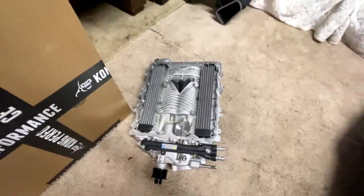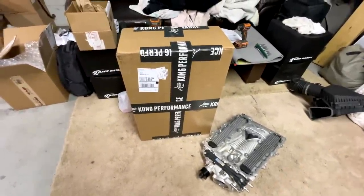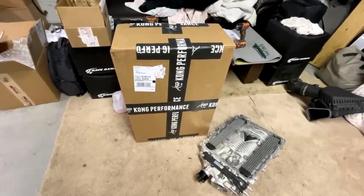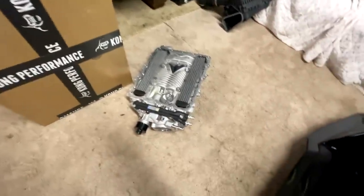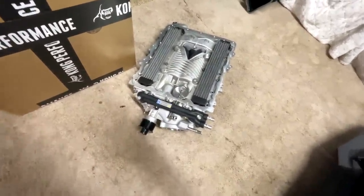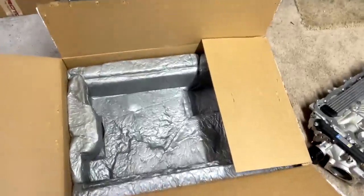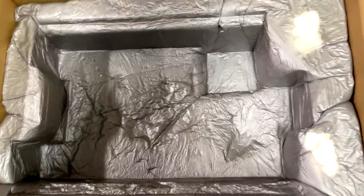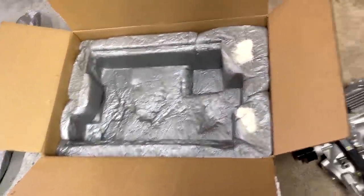In addition to that, I went with Kong Performance because of this super nice pre-packaged box that they send out to their customers if desired. So I'm going to open this thing up. You'll see there's foam in there that's all set up for this supercharger, so it makes packaging really nice. Not going to have to worry about any damage in transit, hopefully. All right, there's the box. Like I said, molded foam, so that supercharger is going to fit super snug in there. Worth it, in my opinion.